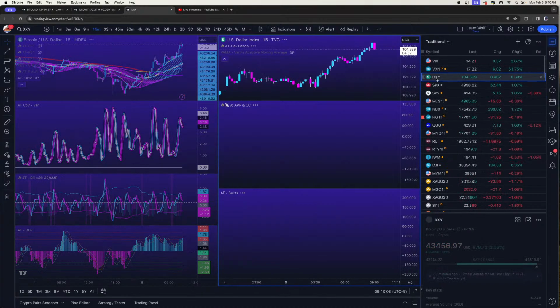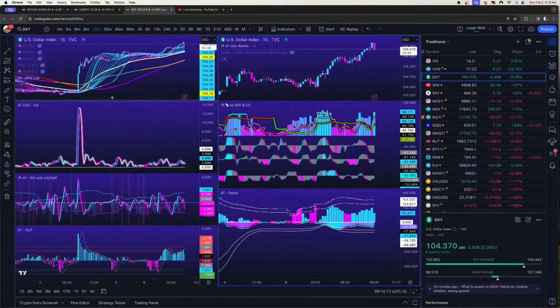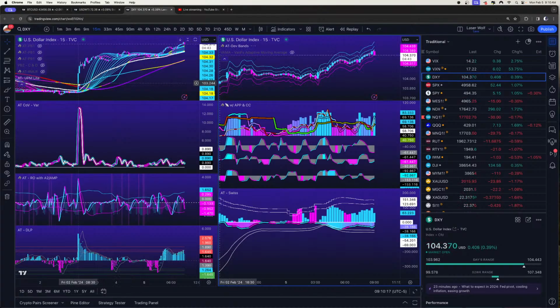Oh, wow. Yeah, Dixie had a good move. Here we go. Look at that big fat outlier, right? And that was Friday. Remember, Friday morning, this thing started pumping. Boy, it's just been continuing. Interesting.